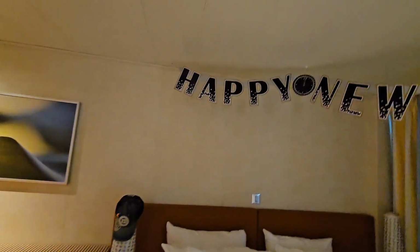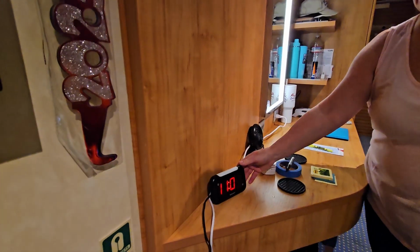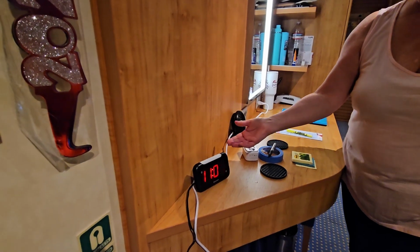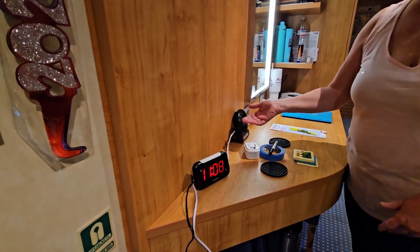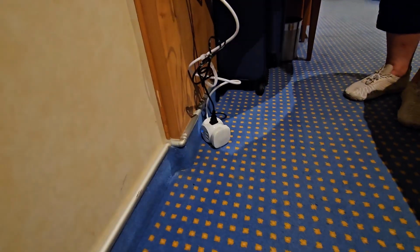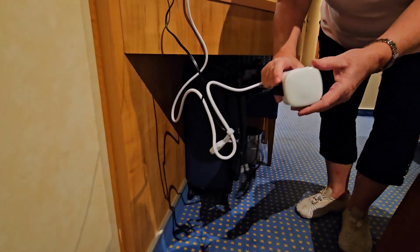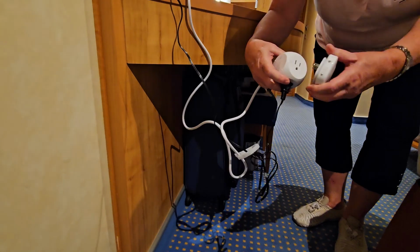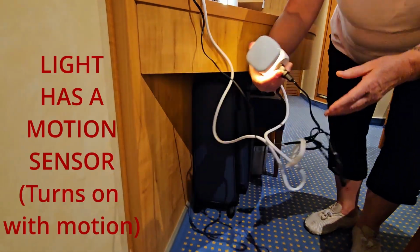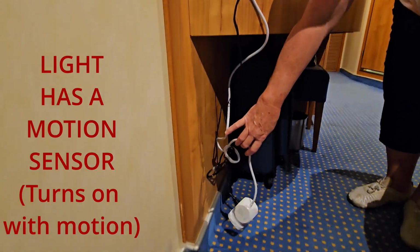As you can see, we put up our little Happy New Year sign. More magnets, and another thing that is a must is bringing a clock. So this is nice to have. You can set an alarm if you want, if you don't like to use your alarm on your phone. But this is excellent because there are no clocks in the room. And right down here we have an extension cord with a block, so it's got outlets, and then it also has a night light, and then some USB ports, which is awesome.